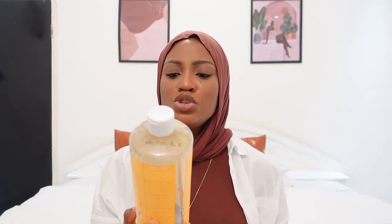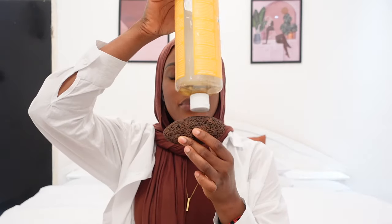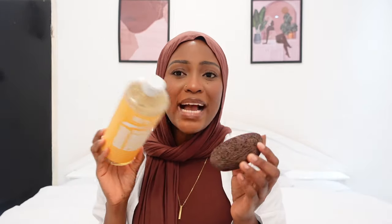What I like to do is to use this Dr. Bronner's Pure Castile Soap. I like this one because it has a citrus scent. I also use this to wash my locks, like a pre-cleanse for my locks before I actually go in with shampoo or whatever. But yeah, I make this wet and I pour a little bit of the Castile Soap on my pumice stone and I go ahead and scrub my feet, my heels, my toes. I just make sure I'm scrubbing all the excess dead skin off. So I do this every night or every other night.